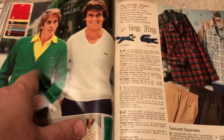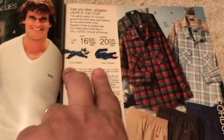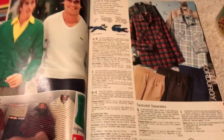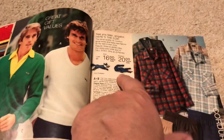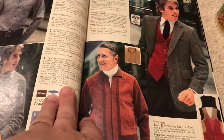This lacrosse was, I think it was lacrosse. Oh, no. I had the wolf one and our emblem and their emblem. So they're comparing the wolf. And I remember there was a fox. I had a fox on some of my shirts, and then there was lacrosse. And it's like, from a distance, can you tell? That's what they're saying. Like, look, you can pay $16 and get this fox that from a distance looks the same as this damn alligator. So why pay $20 when you can pay $16? So, I guess, I don't think that's what they're really saying.